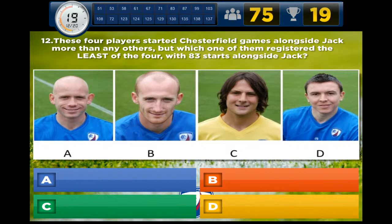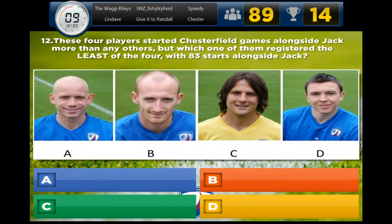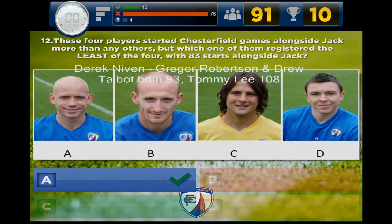So half the time has now gone. Look at the photos and pick the one who played alongside Jack the least amongst that quartet. 10 seconds left. Quickly get your answer in. And the answer is A. Derek Niven, Gregor Robertson and Drew Talbot, both 93, and Tommy Lee 108.